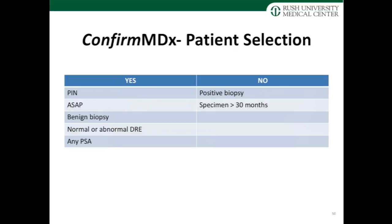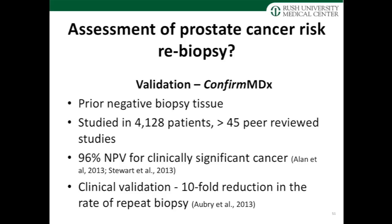So you can run it if they have high-grade PIN or any atypia, benign. You can order it for a normal or abnormal digital rectal exam or any PSA. You can't run this on a positive biopsy, and the specimen can't be older than 30 months. Here's some validation for Confirm MDX.